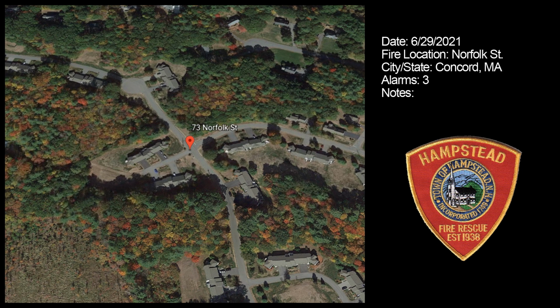Command, Fire Alarm. Fire Alarm answering. We've got PAR on all companies operating on the fire ground. Supporting PAR with all companies on fire ground. Hampstead Car 1's on to the scene. Car 1, you're on to the scene. Command from Fire Alarm. Hampstead C1. Command answering. You're approaching your third 20-minute mark, sir. Command answering.